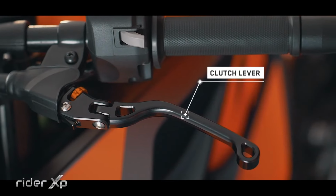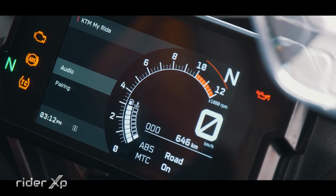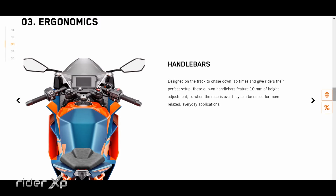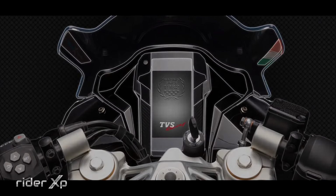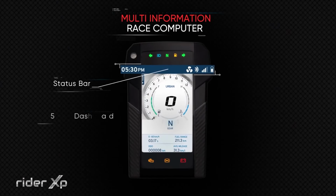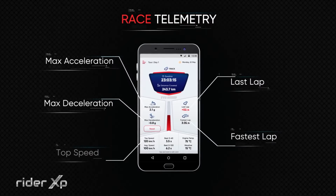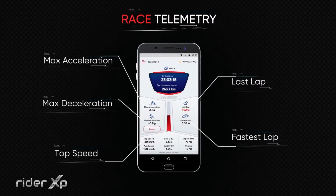Things like the adjustable clutch and brake levers, smartphone connectivity, foldable mirrors, and adjustable clip-on handlebars that you can set to your liking depending on your height and riding style. The TVS Apache RR310 also has some cool electronics as standard, including 4 riding modes, Bluetooth connectivity, navigation, and even race telemetry, top speed, 0 to 60 time, and a lot more.